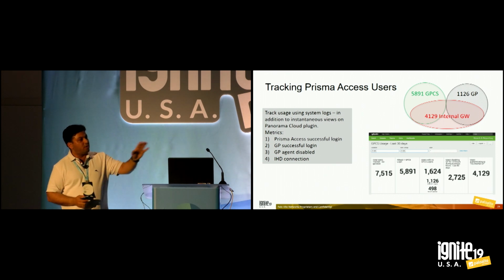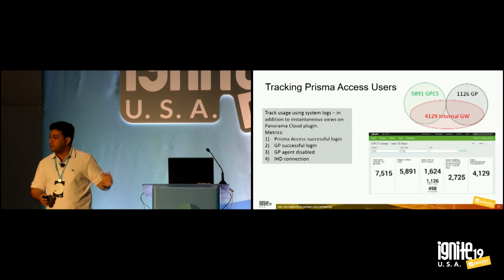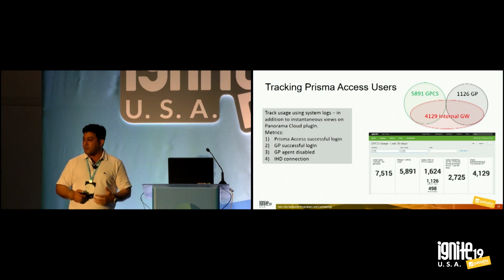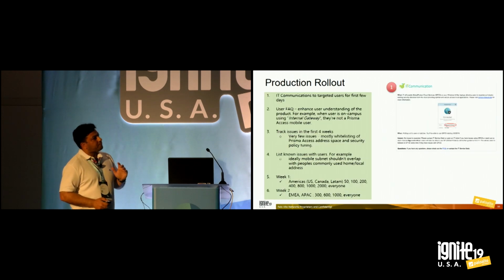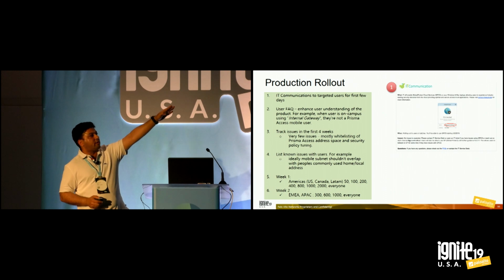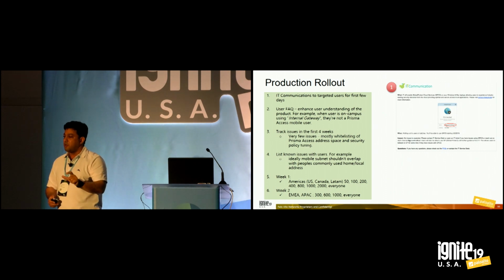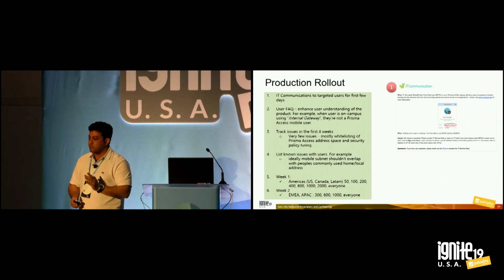So we ran these reports on a daily basis for a period of a month and a half just to see traction. So this helped us track our users, who's doing what, and get a better understanding of our deployment. So when we did a rollout, we first targeted our communications to very targeted users. So let's say the team is rolling out Prisma Access to the first 1,000 users, target your communications to them.